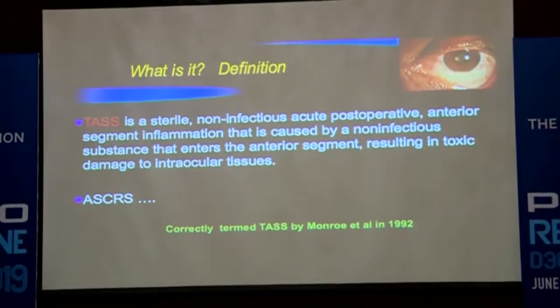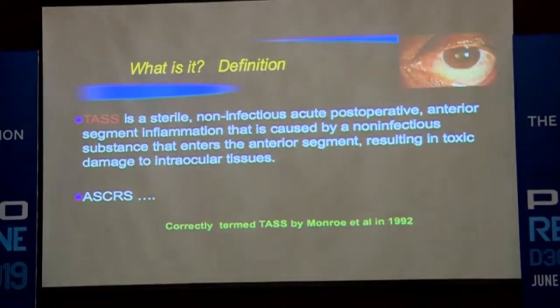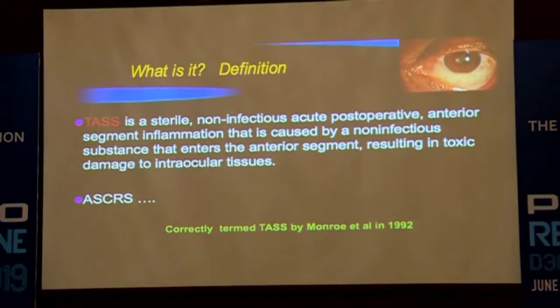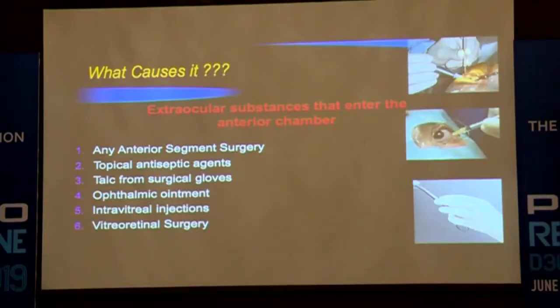As far as the definition, if you know this definition, it covers it all. TASS is sterile. It is non-infectious. It happens in the acute post-operative period, affects only the anterior segment, and it is caused by non-infectious substances that enter the anterior segment and result in toxic damage to intraocular tissues. So the definition itself says it all. So what causes it, if you ask? Anything that you use intraocularly in your surgical procedures, whether it is glaucoma surgery or cataract surgery or retina surgery, can induce TASS. So it has a wide gamut of things that can cause TASS.